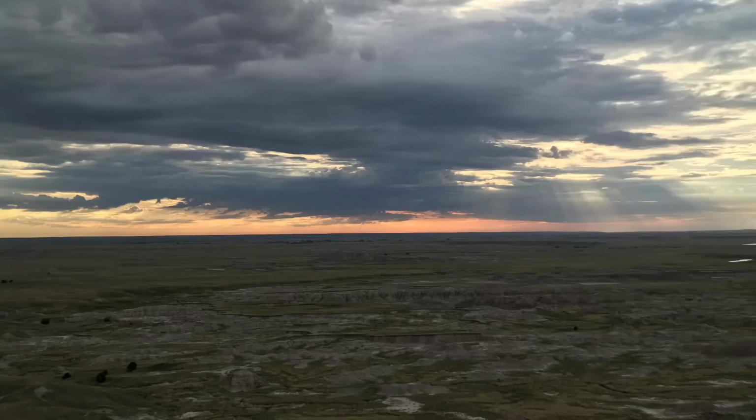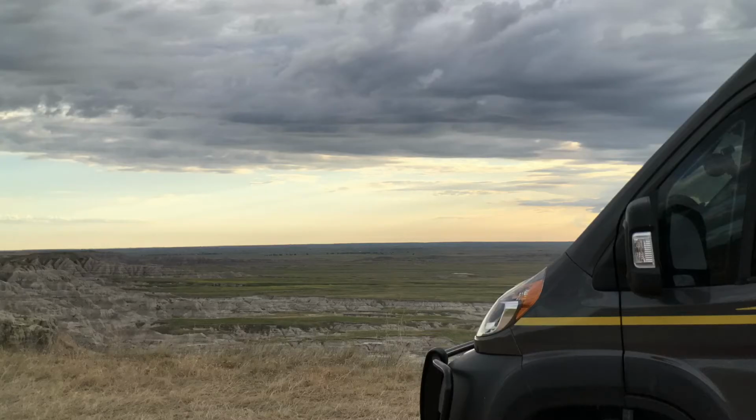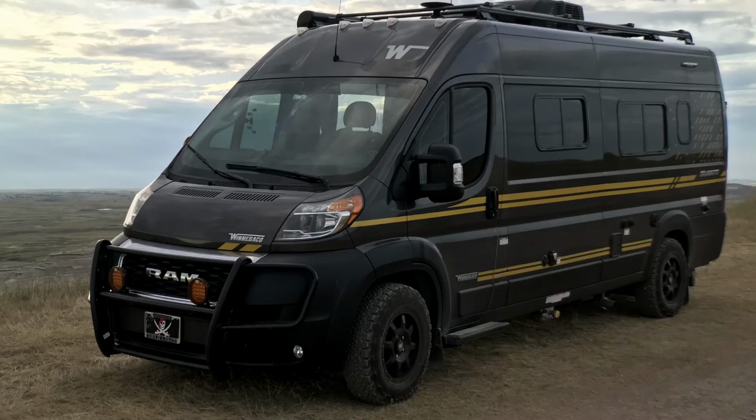The camping location is located within an easy drive of Mount Rushmore, as well as Devil's Tower and Sturgis. So in the morning we'll pack up and head off to see Mount Rushmore, Devil's Tower. And remember, the adventure continues.